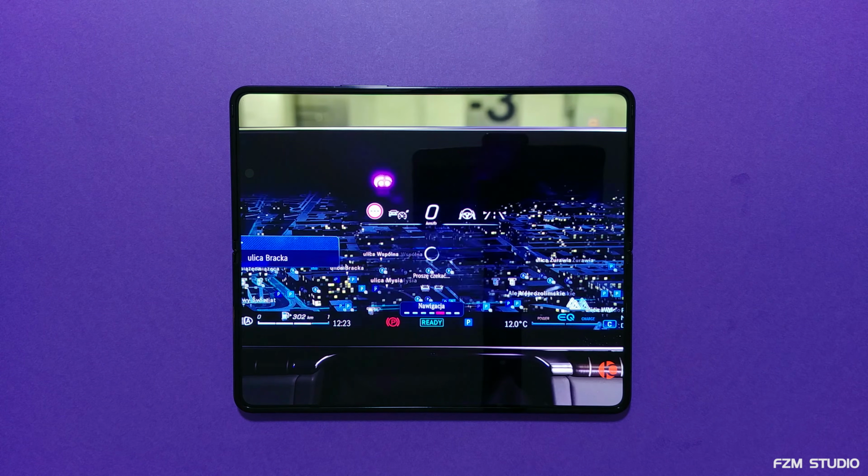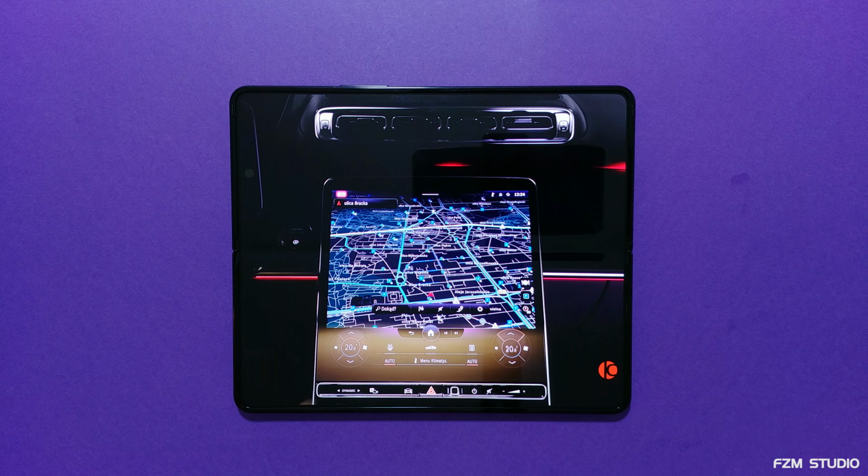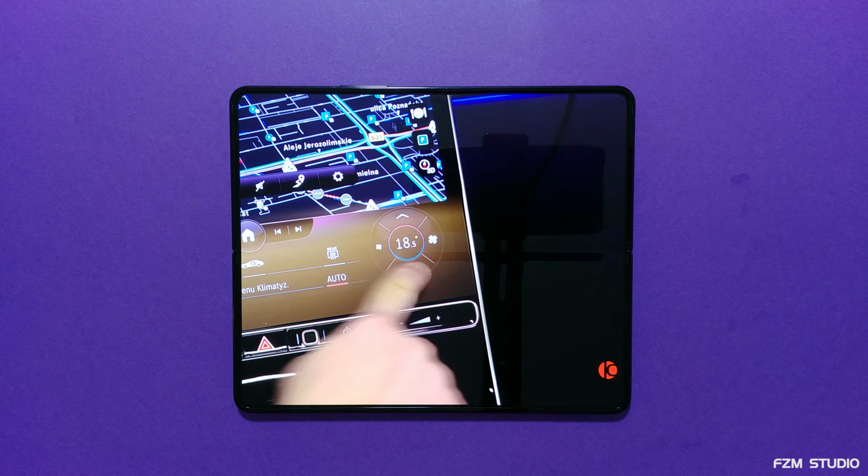So, the final question is, can the Samsung Galaxy Z Fold 4 beat the iPhone 14 Pro Max? Well, stick around because that's coming up very soon.